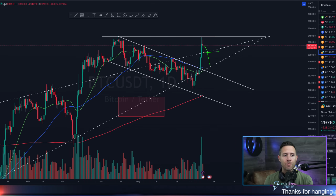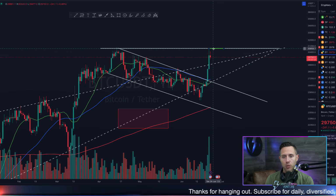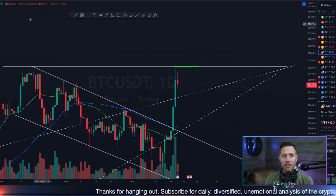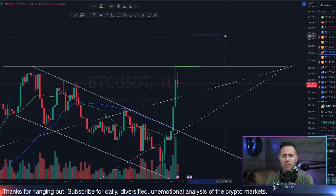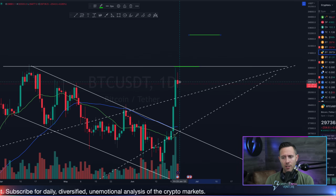But once again, I kind of digressed to yesterday's video, which is to say, if we do hold support and if Bitcoin on the short term doesn't break to the upside, do we have this, you can just see this speculative at this point, ascending triangle in play with a target of around $33,000 to the upside? And that's what I'm watching right now.